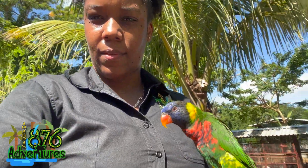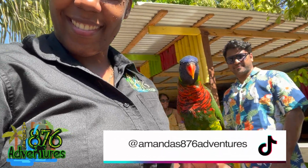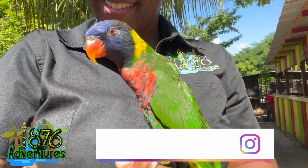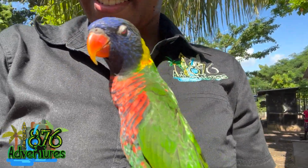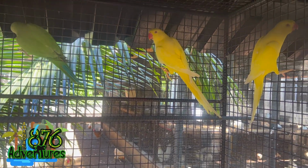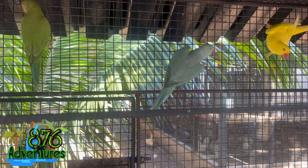These little fellas right here are called rainbow lorikeets, which makes sense. I like these ones. They eat mostly fruits and they're pretty chill, I really bonded with them. I vibe with these guys, right? And then these beautiful, beautiful ones right here. The colors are so bright. It's just a beautiful shade of yellow, green, and blue.